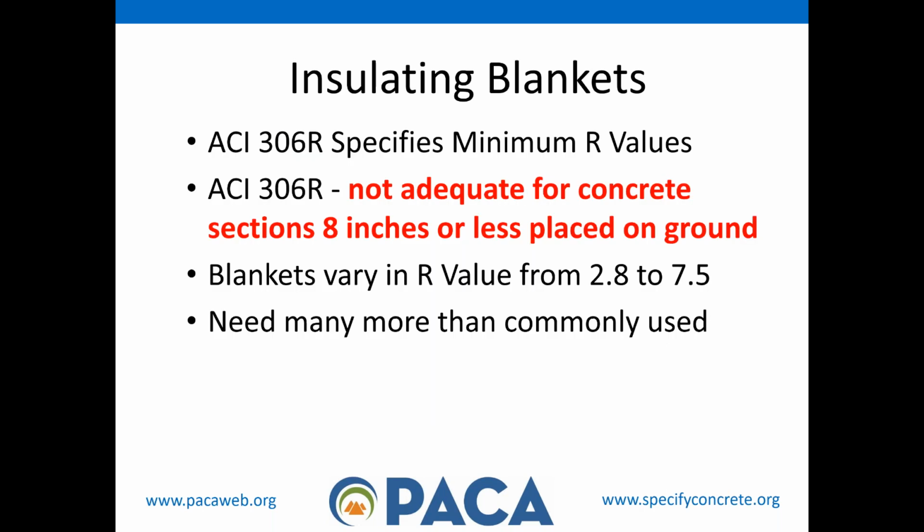Insulated blankets. ACI 306R specifies minimum R values. It also lets us know that for any concrete placed on the ground that's 8 inches or less, insulated blankets are not enough. We need to be adding heat to it. That's a shock for many of us.